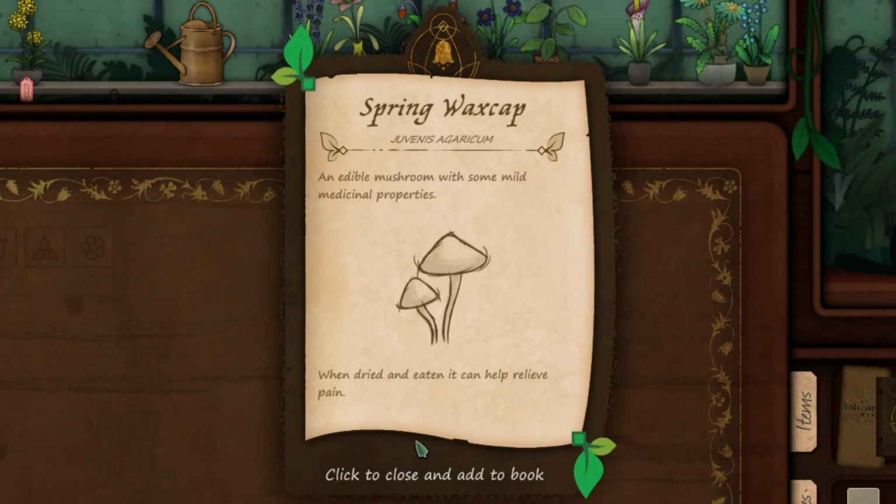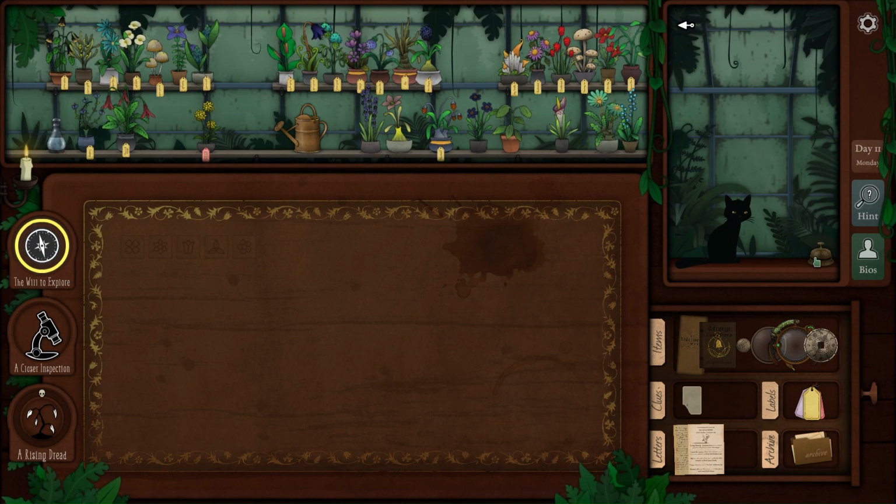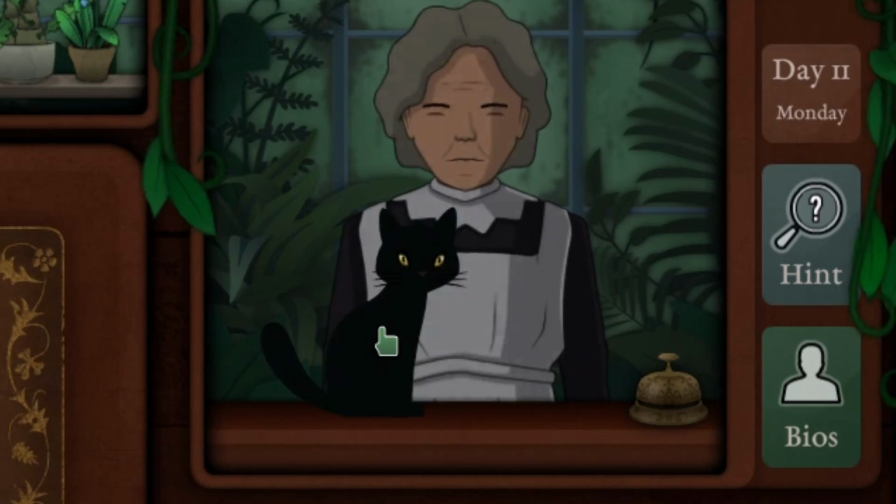Spring wax cap. Edible mushroom has some mild medicinal properties. When dried and eaten, can help relieve pain. Okay. Oop, I made him blep again.